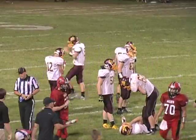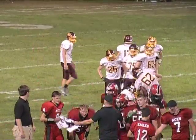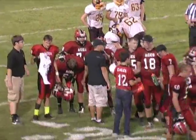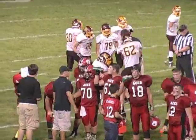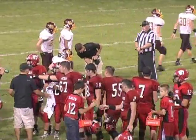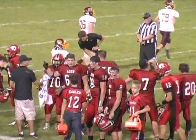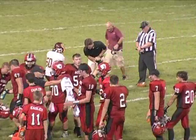He got twisted kind of funny as he went down on that play. And it looks like it might have just been a cramp, yep. Maybe that's why he looked so funny going down, because his leg cramped up on him. So they're going to work on him. Their staff will come out. And hopefully we'll be back in action before too much longer. The injury timeout, and we'll step aside.